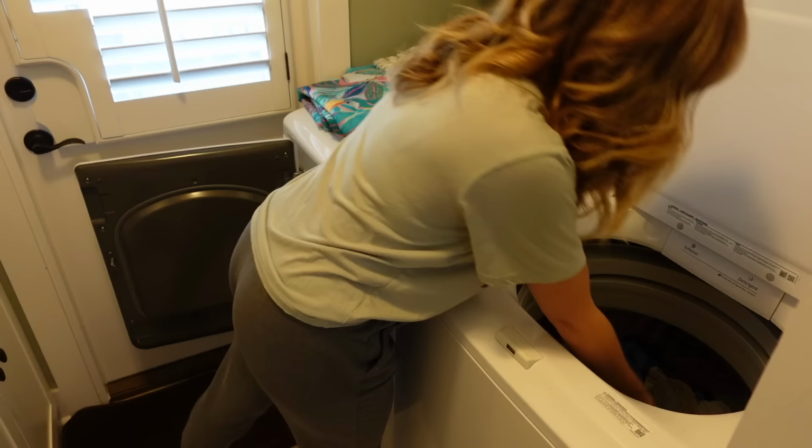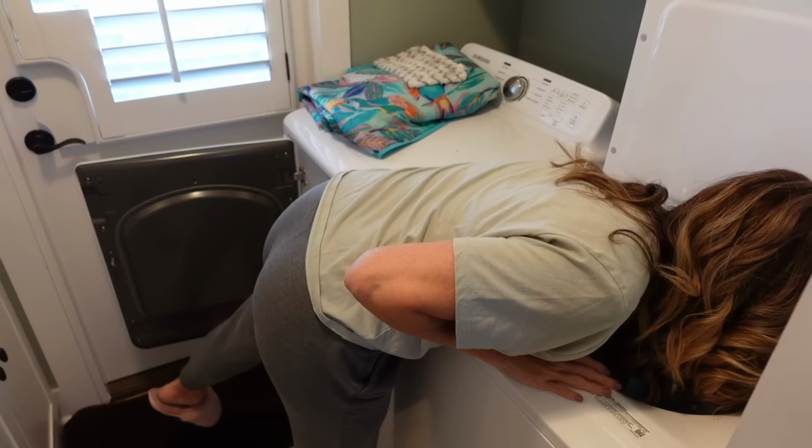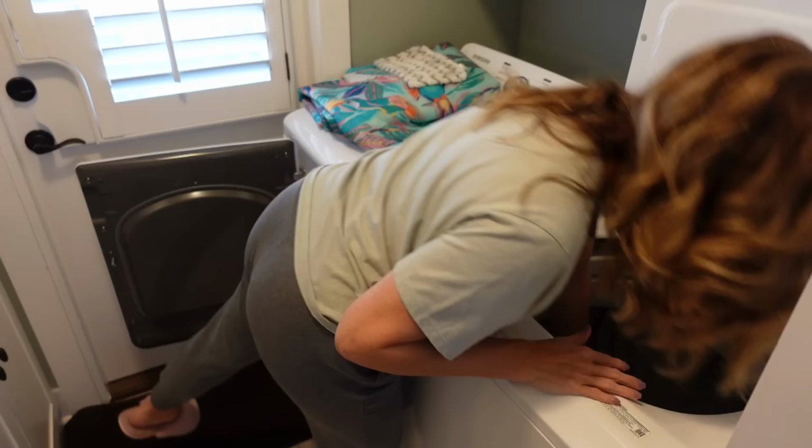I did end up putting jeans on later in the day before I left, but since I was going to do a little bit of cleaning, I decided just to stay in my sweatpants and be comfy and put my slippers back on. So here I'm just taking the clothes from the washer and putting them in the dryer. And then I'm going to head into the kitchen to start on my morning cleaning routine.